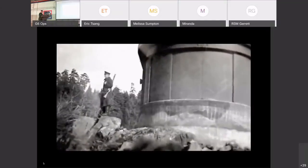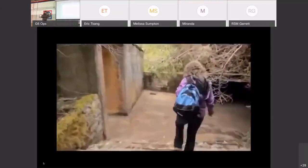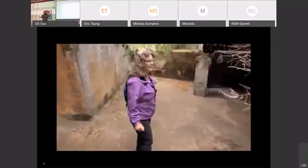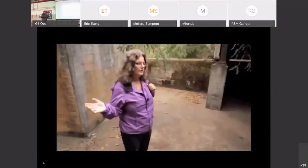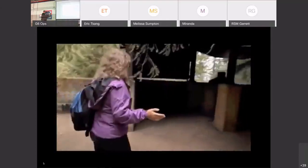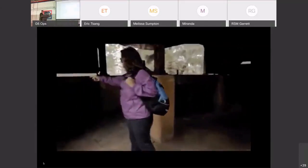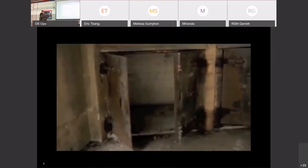The gun emplacements were built about halfway through the war, in about 1942-43. Up until that time, they simply put camouflage tarps over top of the guns. So this is really quite a masterpiece of engineering. And as you can see here, they still have the storage area where they put the shells, and you can read "shell recess" on there.